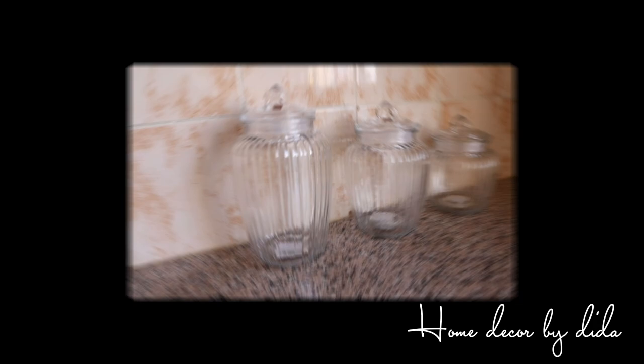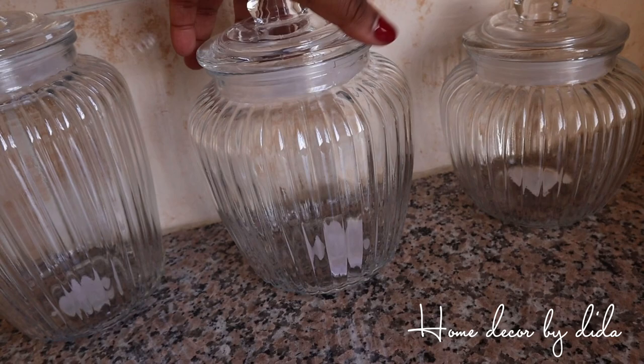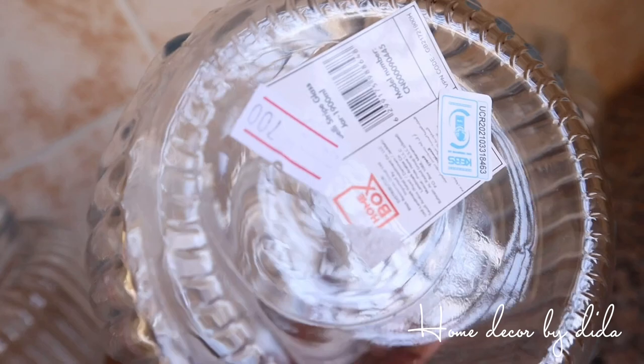If I can remember well, this was 1,000, this is 600, and this one is probably 700. Yeah, it's 700. This was 1,000.